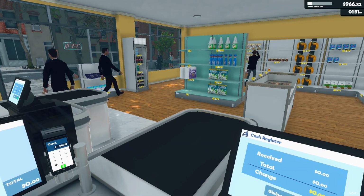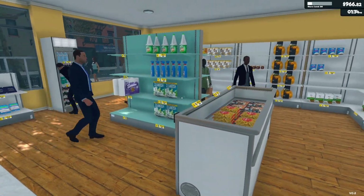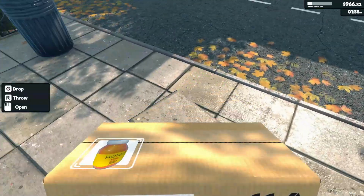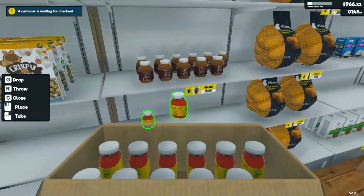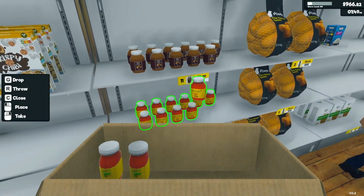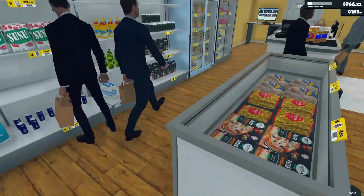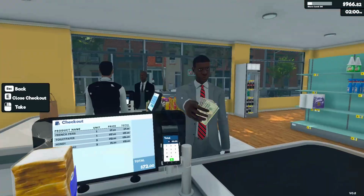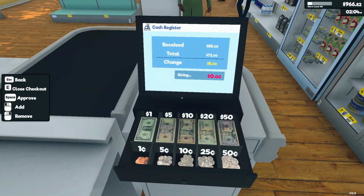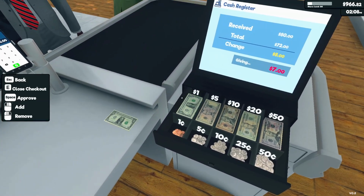Okay, we are raking in the money. We could use some toilet paper, and apparently nothing is getting stocked right now. Don't trip over the box, please. Don't sue us. 5, 6, 7, 8.